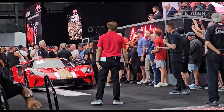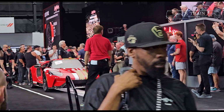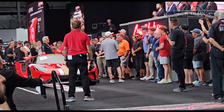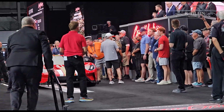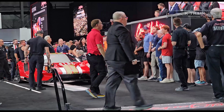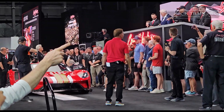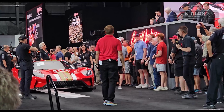There are only 30 examples produced. This has 16 actual miles. It's the final year of the Ford GT. This thing absolutely represents the pinnacle of what we can do today. And these will never be created exactly this way again. It just will not happen. Here's your opportunity to buy a piece of history. Do not miss your opportunity today.